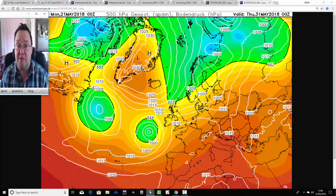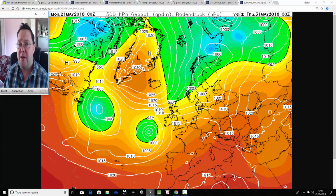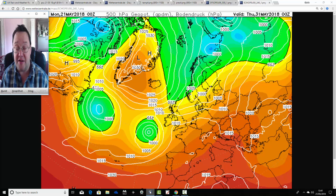Tuesday and Wednesday, I think the shower risk probably reduces. So by Wednesday, actually, many places could be dry. And then the shower risk might come back a bit on Thursday and Friday before reducing again Saturday to Sunday. So day-by-day variation for the south in terms of how many of these thundery showers develop. In the north, it's mainly plain sailing.